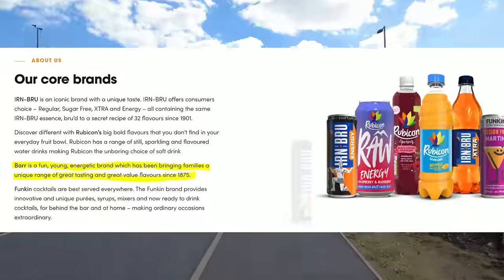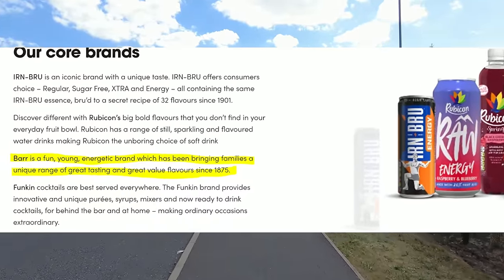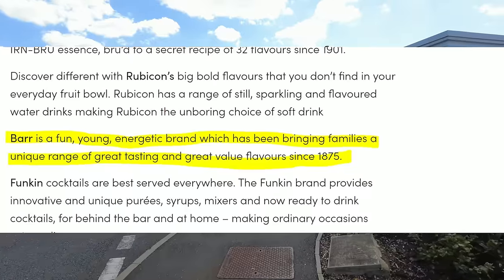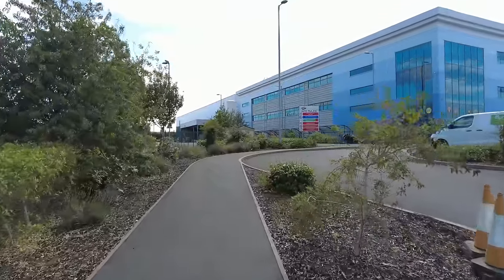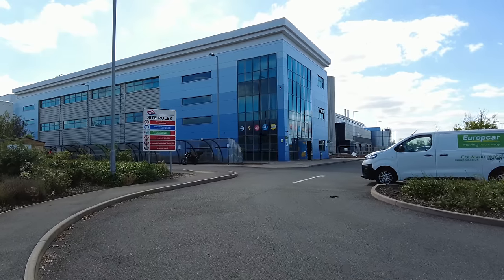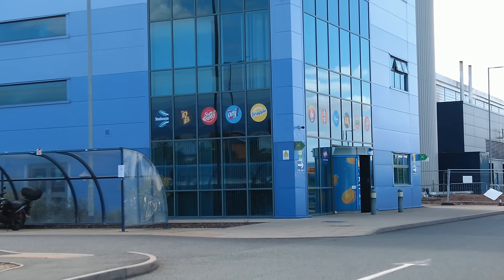And on the website it says Barr is a fun, young, energetic brand which has been bringing families a unique range of great tasting and great value flavours since 1875. So let's go see how fun, young and energetic they are in here then. We can already see some interesting logos on the top there. Some of the brands that we've already just read out.